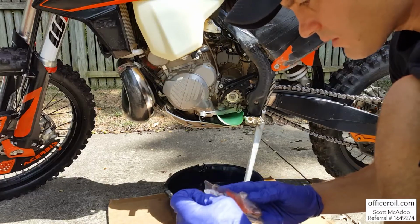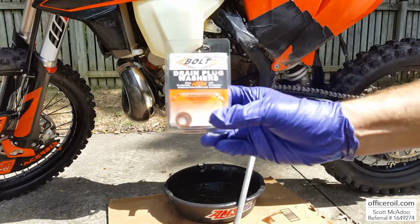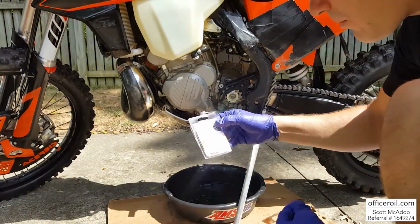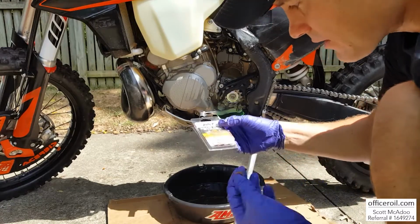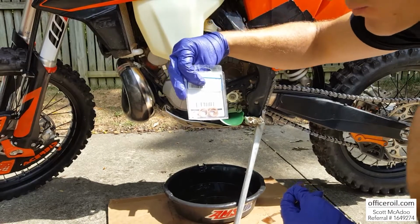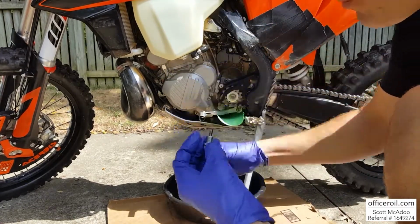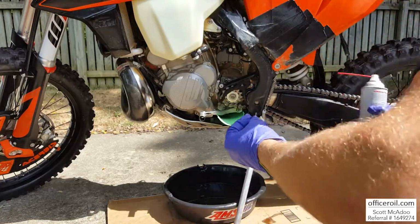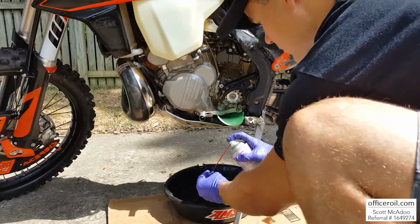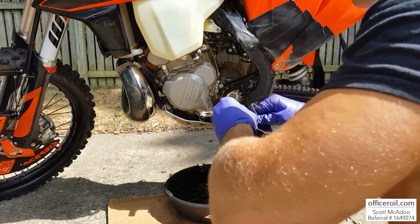I found this little drain bolt washer kit online. It's just a few dollars, and it fits pretty much anything '98 to current. It's very helpful, and it's got all the crush washers in there. So here's my old one. Let me pull that off, put that to the side. Use my parts cleaner. Just give it a little spray. Give it a little wipe.